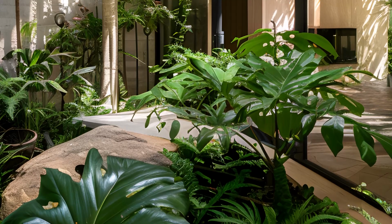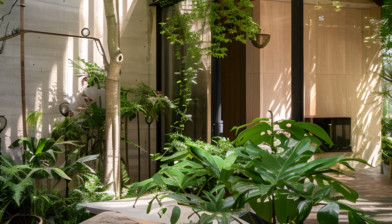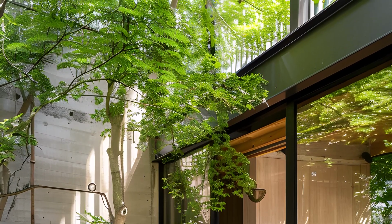Lush foliage, a vibrant tapestry woven outside, becomes an ever-present guest peering through the generous glass facades. This isn't just a house, it's an extension of the living, breathing world that surrounds it.